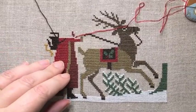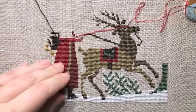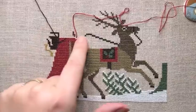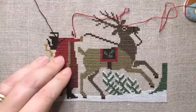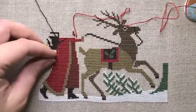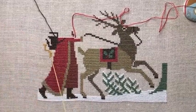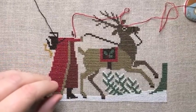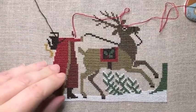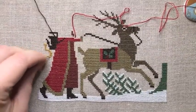There we go. Doesn't that look like a proper horn? As you can see, I finally got the reins, at least the top part of the reins, connected to Santa, even though poor Santa still doesn't have a head. We're getting there. Trying to enjoy the journey with this piece, which is good since we're going on year 3 with this piece. But it's okay. It's all good.